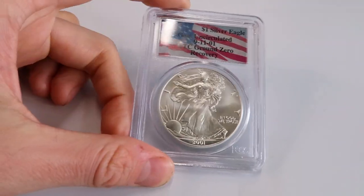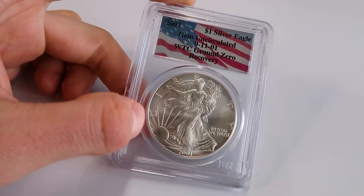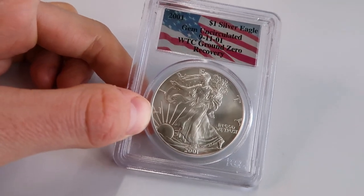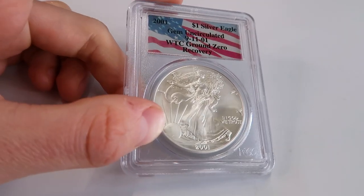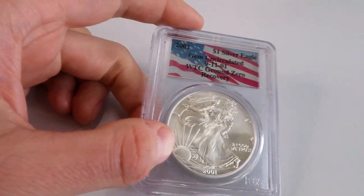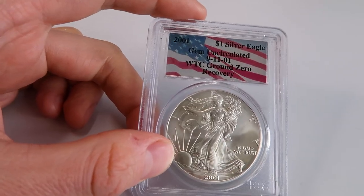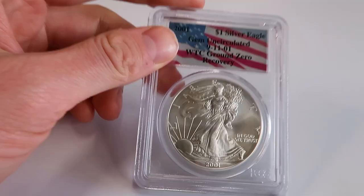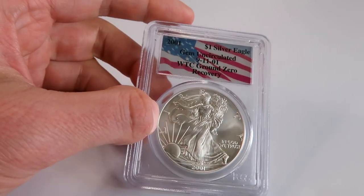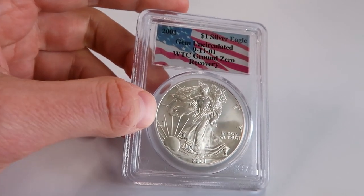Thank you, Adam. If you haven't seen the episode yet, what happened was in 9/11, there were a bunch of safes that were full of coins, and they were dug out around November, December of 2001 in the rubble of the World Trade Centers. All the coins were slabbed and certified by PCGS as being ground zero recovery coins, and they are very collectible. A normal one of these coins would go for about 40 bucks. I have an offer right now on the table for 150 for it.